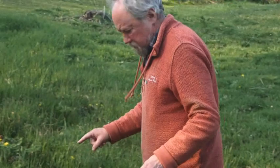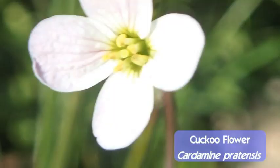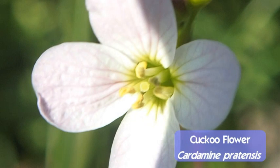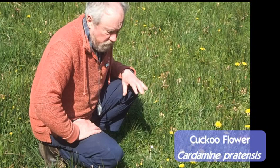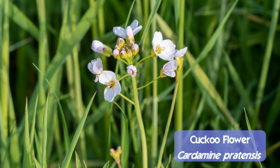this plant here. Now, it's a wetland plant. It likes damp meadows, and if you're walking through a park area or some grassy areas and you see this flower growing, four petals, slightly pinky usually, variable, then you'll know that it's wet, or at least damp. It doesn't necessarily have its feet in water, but it likes damp, and we're in a damp meadow. And this is the so-called cuckoo flower, Cardamine pratensis in Latin, and it's in the cabbage family.